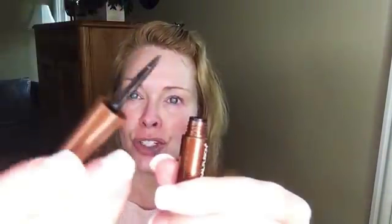And I did get a Mineral Fusion eyeliner to accompany that. It's a beautiful eyeliner. It's very easy to apply. It has a felt tip like so many of these products do. And it's just a nice dark brown, light black color. And I have no complaints about it. And it is all natural, cruelty free, clean. And so I'm going to be using this.